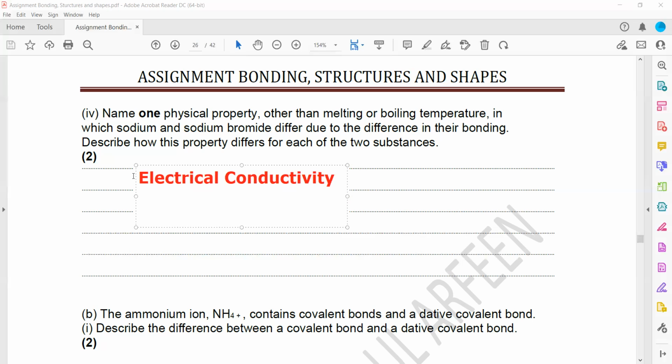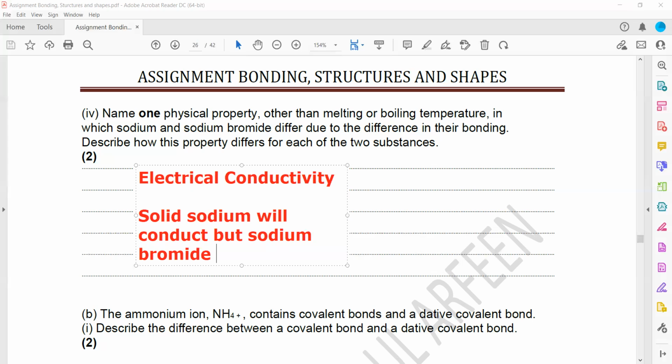In electrical conductivity, solid sodium will conduct electricity. But sodium bromide cannot conduct electricity.